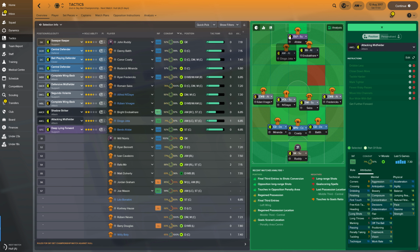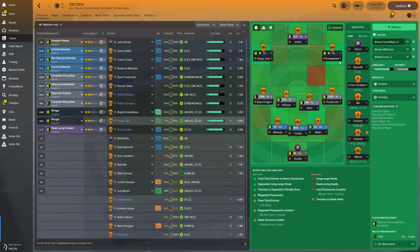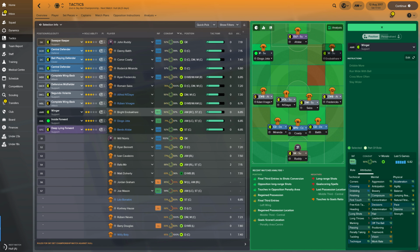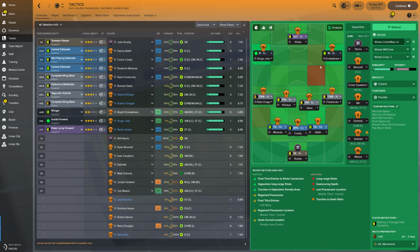Now, if you wanted to quickly change this on the fly, it's possible as well. So all you have to do is do this. All you have to do is turn this guy into inside forward and support, and you get another kind of a tactic, almost the same, but here you'll have to close down, mark tighter, and on the right flank, close down, mark tighter, and tackle harder. This will give you the forward press that you need for them to put pressure on the opposite wing backs.